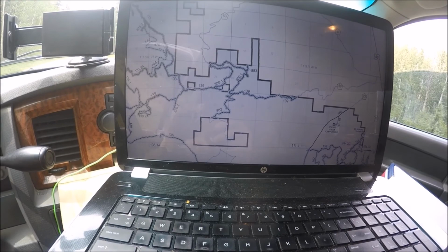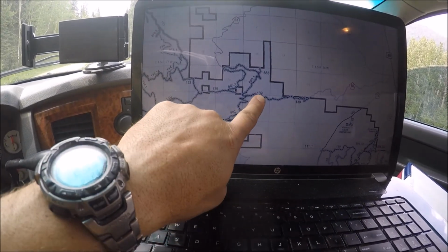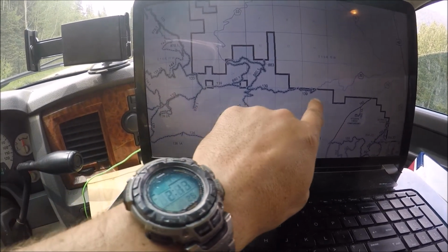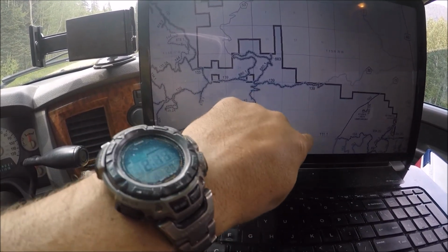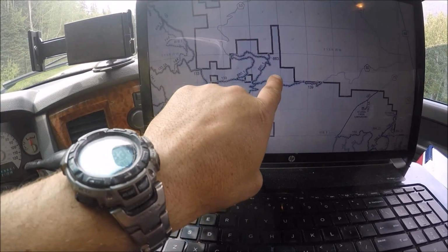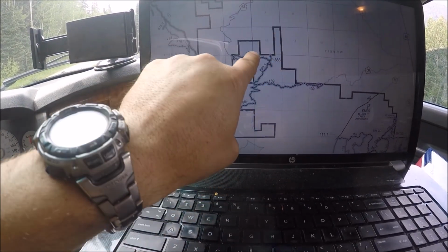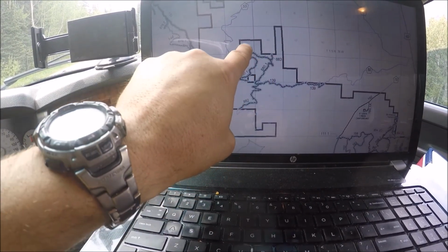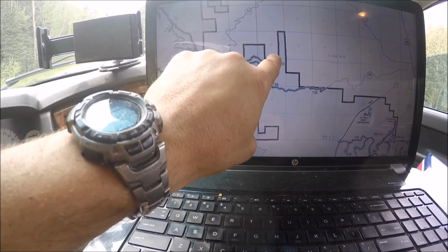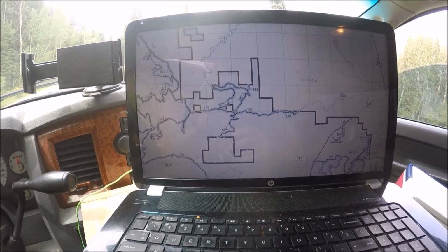So I'm looking at the map again, and here I am right about there, and I hiked up into here, and maybe this area would provide more cover for elk, but I'm looking out across this road here into this valley, and there is some public land, national forest here. There is access up there, but I'll show you with the other camera why I think I might want to go up there and take a look around.